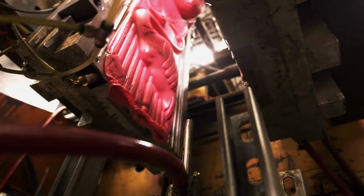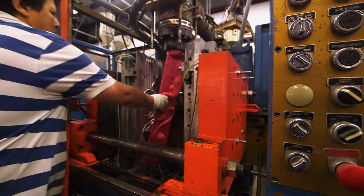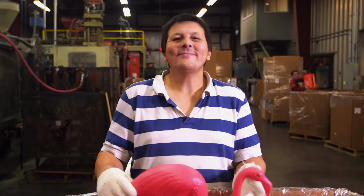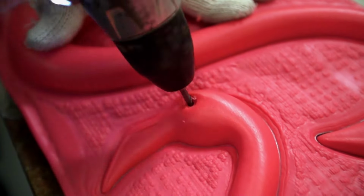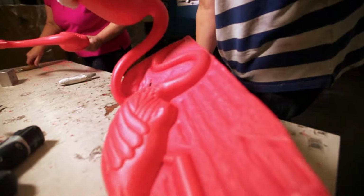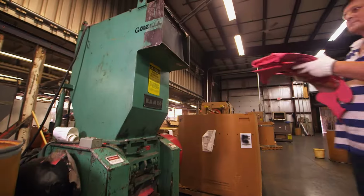The air is sucked out and the flamingos are released into the arms of this flamingo fan named Gustavo. Gustavo drills eye holes into the flamingos. Then he breaks the flamingos out of their molds. The excess plastic is gathered and recycled for the next batch of flamingos in this machine called Godzilla.